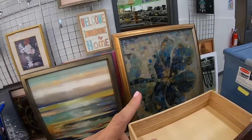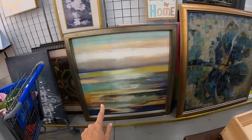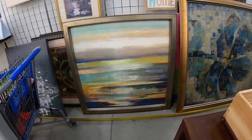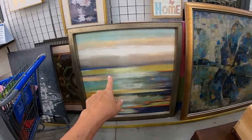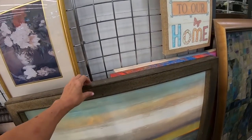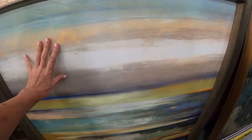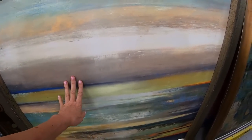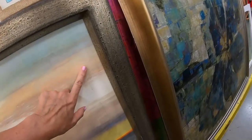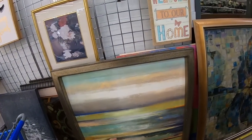Okay, lots of abstract artwork coming out. This is capturing my attention. That is quite nice. I really don't want to deal with large pieces, but if I was, I would pick this up. The frame shows that some money was put into this piece. Now it is a print. Is this a print? I'm feeling a little bit of texture, but I think it's a print. And it's got some damage over here, some scratching. But the colors are beautiful. I think this is really well done.